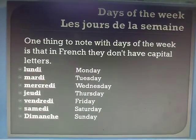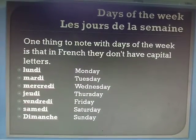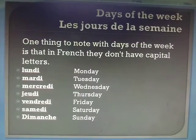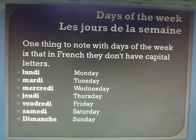You can see although dimanche is written with a capital D, you can write it with a small d as well. Days are never capitalized. In fact, days and months as well are not capitalized, unlike in English.